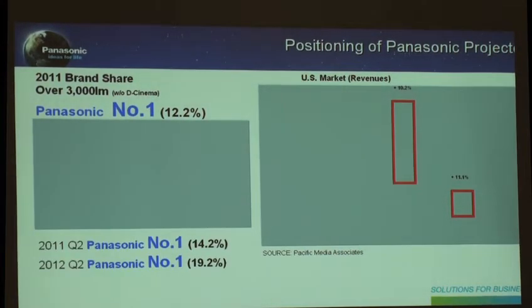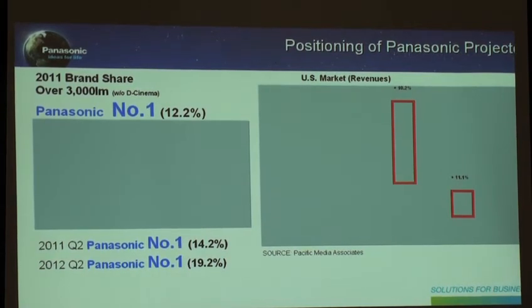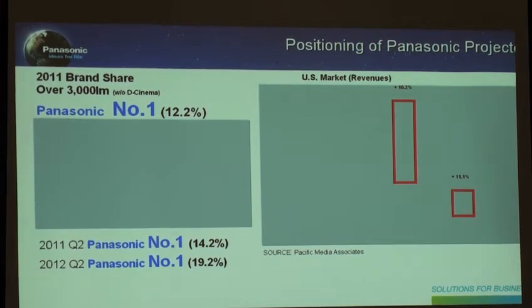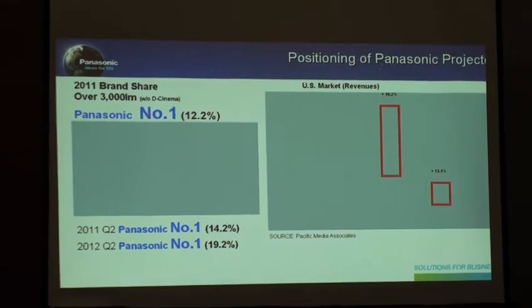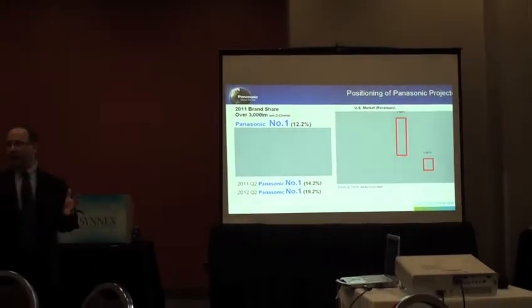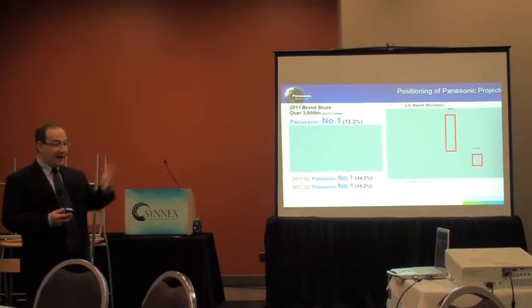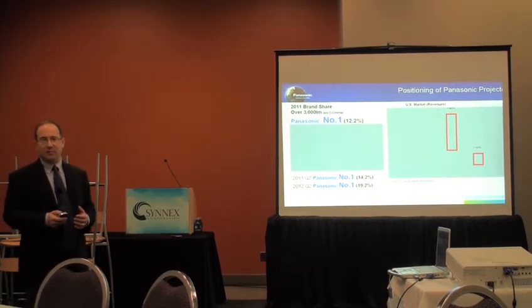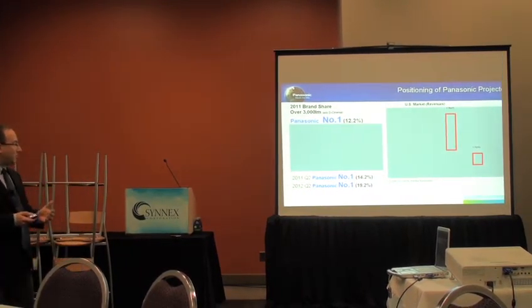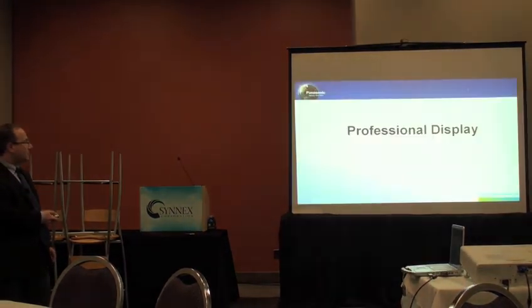So to give you an idea of where we play, for some reason, some of the graphics didn't make the slide. What this is basically showing is market share based upon lumens category. In that over 3,000 lumen category, we have number one market share in projectors. So we really do specialize in the mid to large size venue projectors. We have some that certainly sit on the table for transport and portability, but really we specialize in the larger sized projectors for bigger projects.